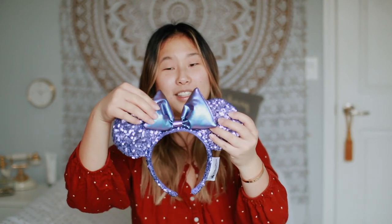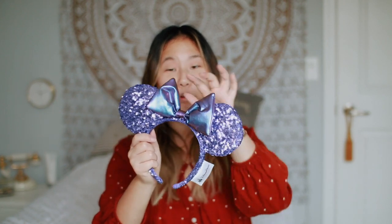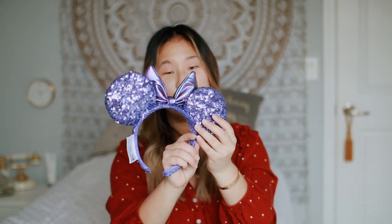Next up, we have my purple ears, and I love these just because they were supposed to be rare or whatever, but they're actually not. I think that's so funny. I really like the bow because it has this iridescent touch to it, which makes them a little bit different than the other ears.